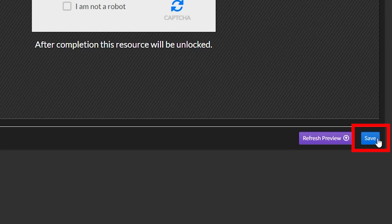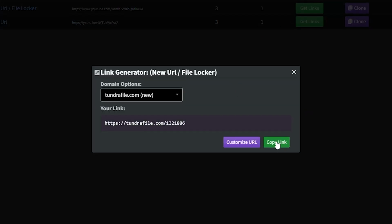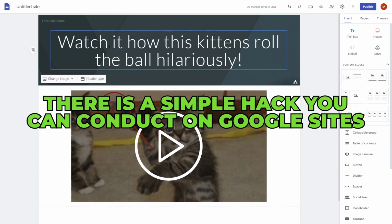Here, at this time, please save it. When you finally decide to save this, it will be located at this very spot. Get the URL for this one because it's what you need right now. You'll need to check it out, and then there's the CAPTCHA. Additionally, there is a simple hack you can conduct in Google Sites.